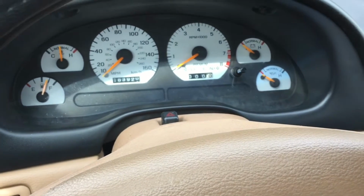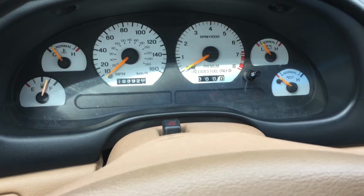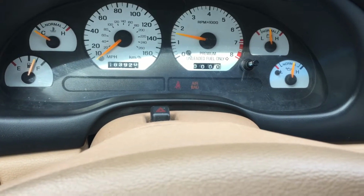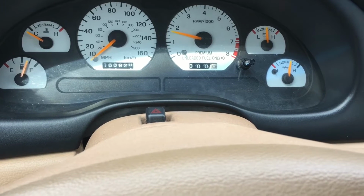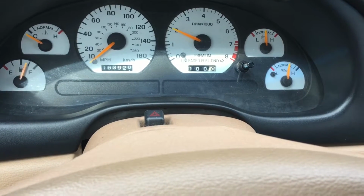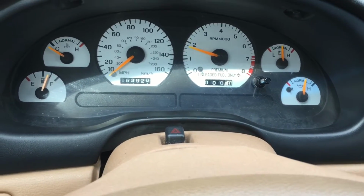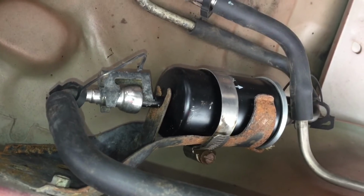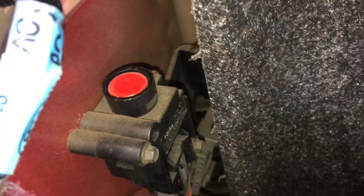Okay, so I'm curious to see if that cleaning that gear fixed the speedometer, and the back wheels are in the air. So let's go ahead and give it a shot. Nope. We're in gear and tires are running, and speedometer's still not working. Next up, I'm going to swap out the old fuel filter for one that I have, a new Motorcraft one.